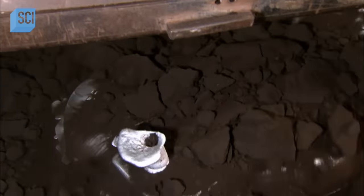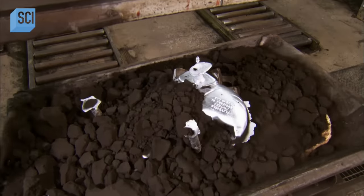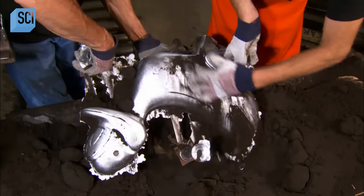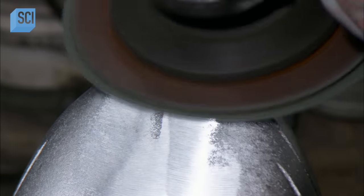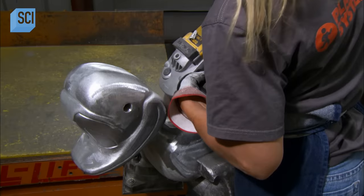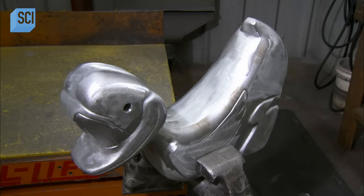They break the mold apart on a vibrating sieve, releasing the aluminum duck and shaking out the core sand through a hole at the bottom of the duck. After cutting off excess aluminum that hardened in the runners, they grind down the seam, which formed in between the two halves of the mold.